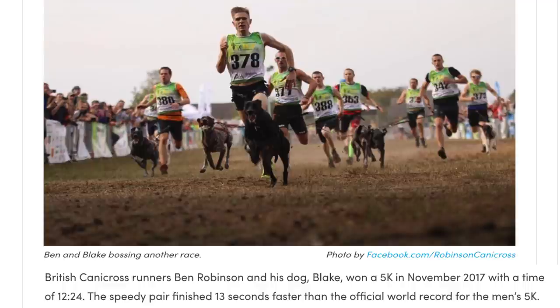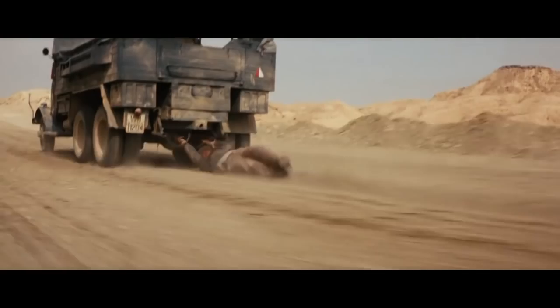In fact, the world record for a 5K with a dog is faster than the human world 5K record. But a dog like that is of no use to me because I also want to be able to run alone. And I don't want my pace varying wildly depending on whether I'm out on a training run with him or on my own. I wanted a training partner. I didn't want to be Santa's sleigh.